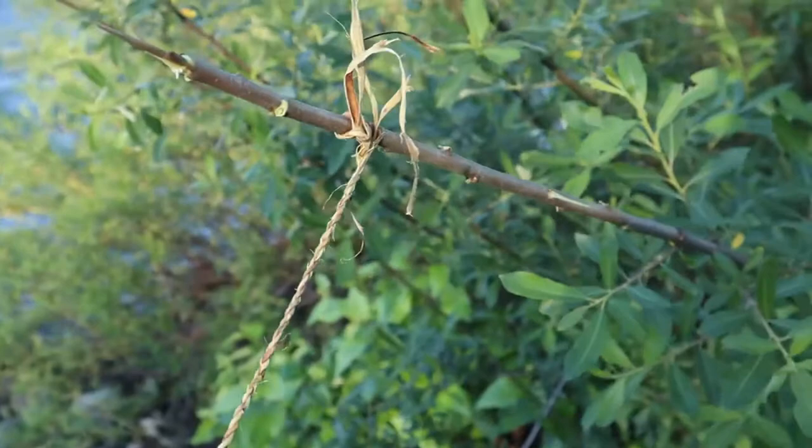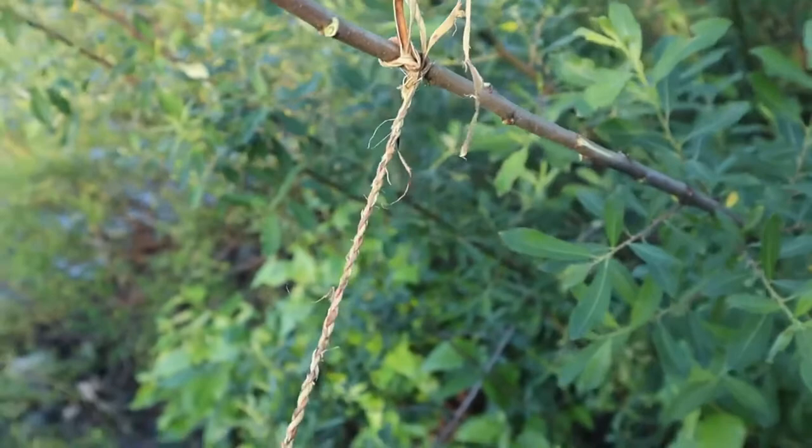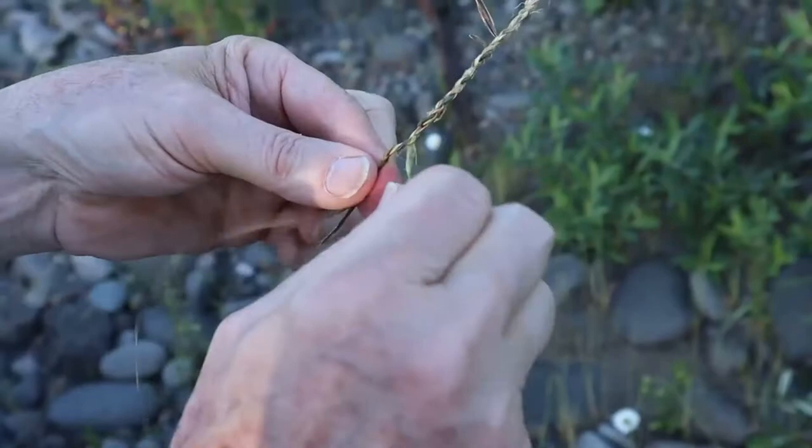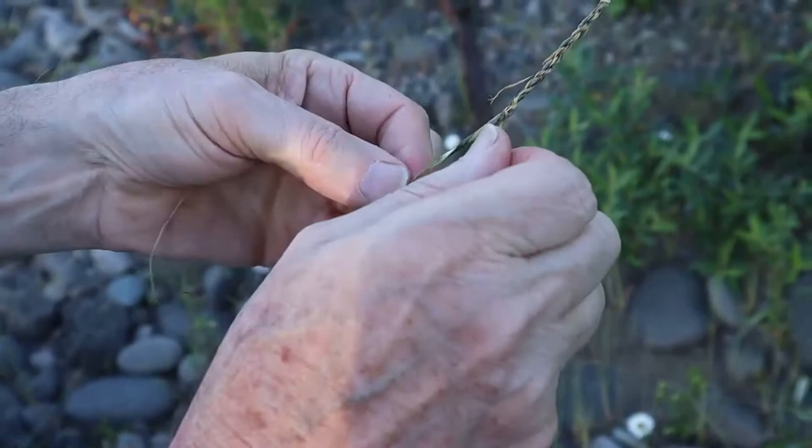Now as we're working our way through this, you can see that we're always keeping tension on the willow branch. We want to keep the line nice and taut or it's going to be really hard to work with and it's going to start to get sloppy. You can see now as we get down to the end of the cordage, it starts to get thinner and thinner. And we want to make sure we're finishing this off with a nice knot. That way it doesn't start to unravel on us.